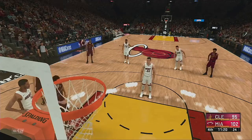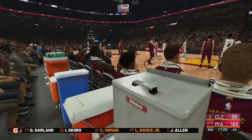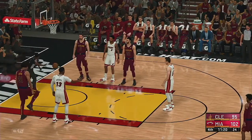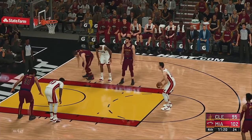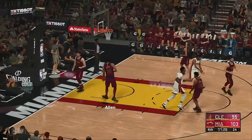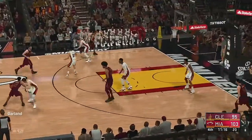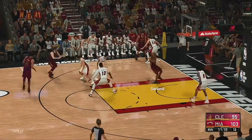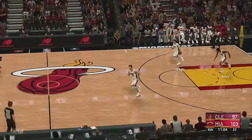And the first one drops. And the Cavaliers making a change here. Love's checked in. And good on the second, so he makes them both. The Cavaliers trail by eight. He dishes it to Garland. That falls. Great assist by Love. Garland's got 21 in the game.